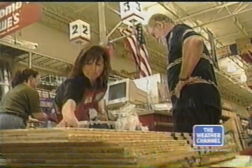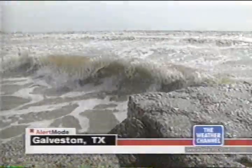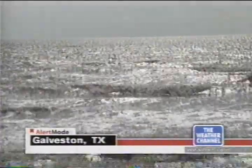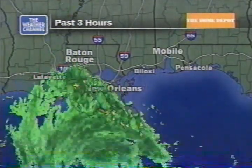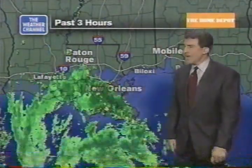People in coastal Texas also spent Wednesday getting ready for Lili. Texas does not have mandatory evacuations, but people have left Galveston Island, and many people have boarded up their homes and started moving inland. The biggest danger from Lili will be the powerful winds and the surf and the storm surge.